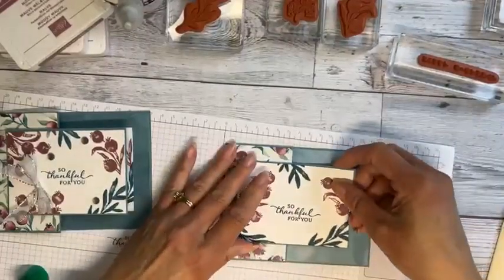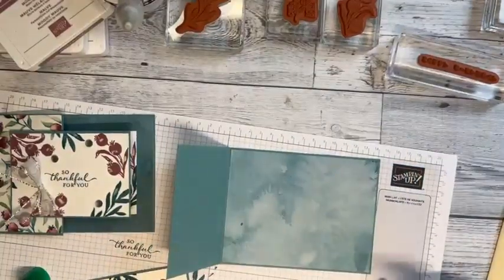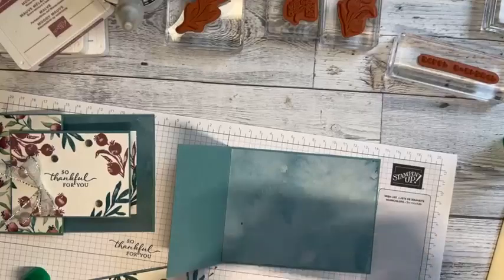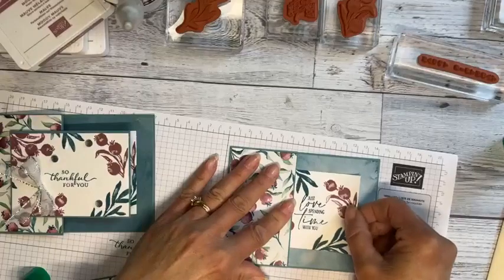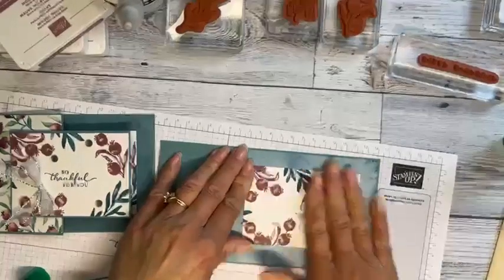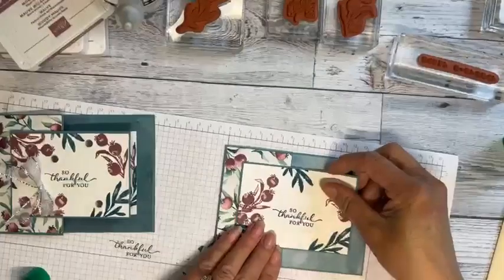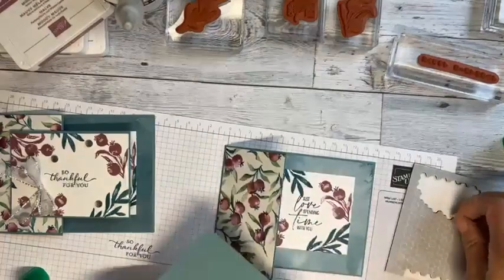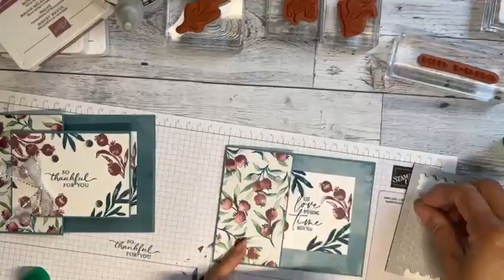So what I'm going to do is I actually think I'm just going to glue this in first, because I want these to line up. You could do it however you find it easier. So I'm just going to kind of put it so it's, you could probably just center it out of the whole paper and it'd be just fine. Okay? So I'm just going to go like that. I'm going to grab my dimensionals, and I'm just going to see where I want them. I'm going to add 6 of them.